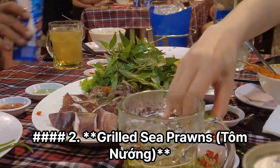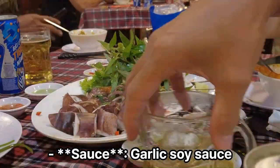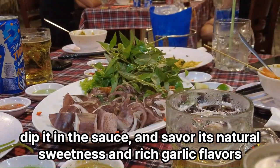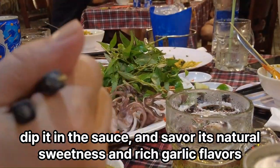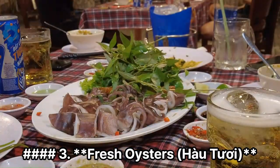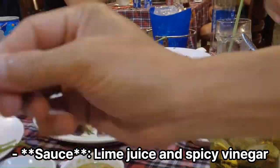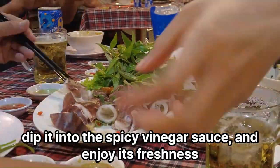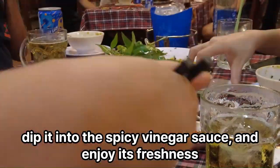2. Grilled sea prawns, tom nuong. Sauce: garlic soy sauce. How to eat: peel the shrimp, dip it in the sauce, and savor its natural sweetness and rich garlic flavors. 3. Fresh oysters. Sauce: lime juice and spicy vinegar. How to eat: squeeze some lime juice on top of the oyster, dip it into the spicy vinegar sauce, and enjoy its freshness.